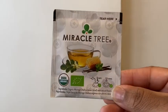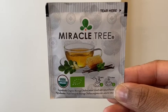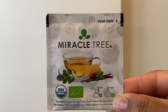Before we get into the tag though, I do want to quickly unbox my March Sips by box. So the first tea that I have today is the Organic Honey Vanilla Moringa Tea by Miracle Tree. I've definitely had a tea by this brand before. I think it was mint though. It's caffeine free, but I do like the combination of honey and vanilla. One of my favorite teas is by Celestial and it's honey vanilla chamomile. So I anticipate that this will be a favorite.